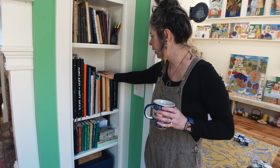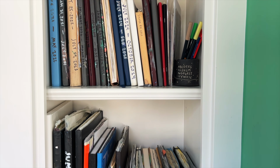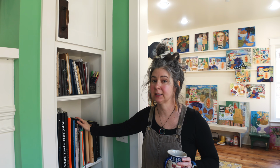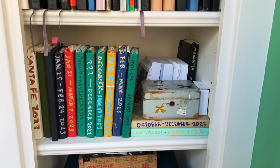But basically, I wanted all my sketchbooks, sketchbooks that are full and sketchbooks that are not full, here, because I work from my work a lot. So sometimes I want to be able to grab those. This is only a small section of my sketchbooks. So I just put the ones that I really wanted to access here.